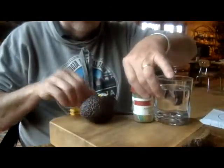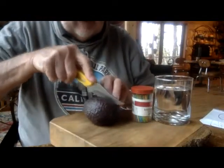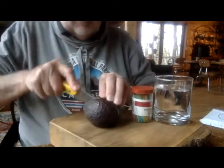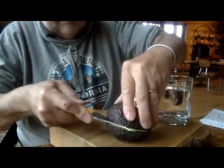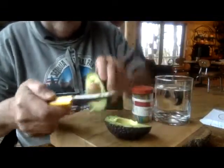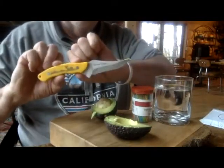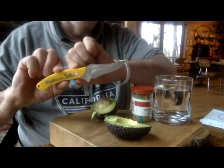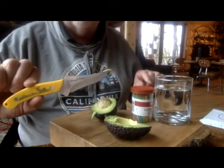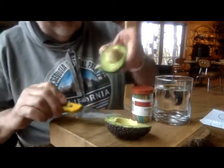So the way you do it is Mom and Dad help you with the knife, and you cut the avocado. They'll help you, because you can't cut by yourself, because it's a knife. I'm using one of my favorite knives. This is an Old Timer, is the name of the brand, made by Schrade. And it's a limited edition, special one. They only made a few of these. They're really, really cool. You cut the avocado.